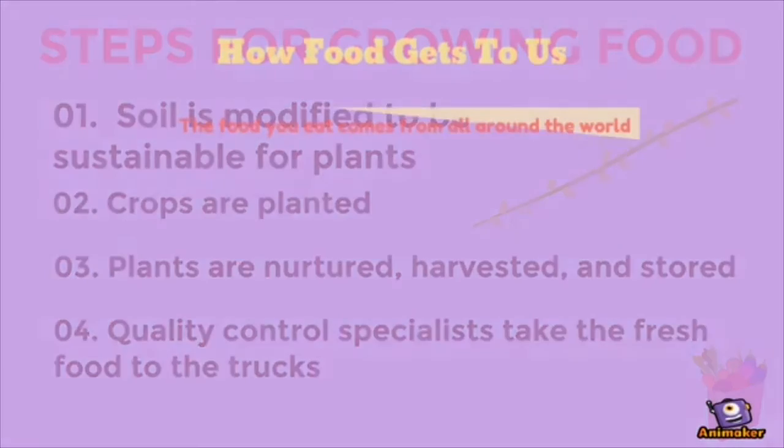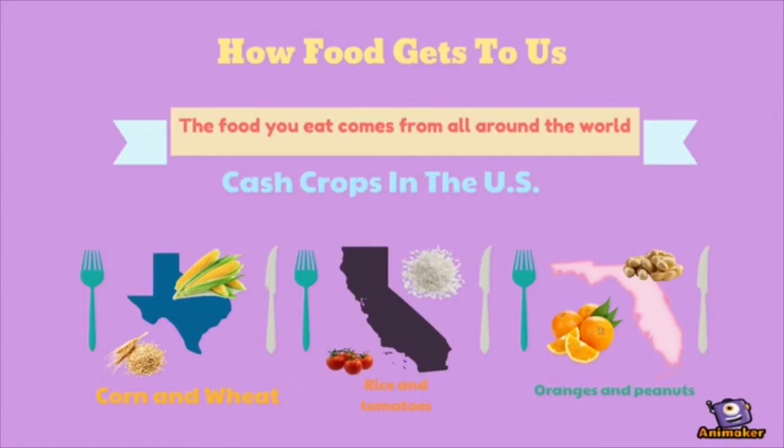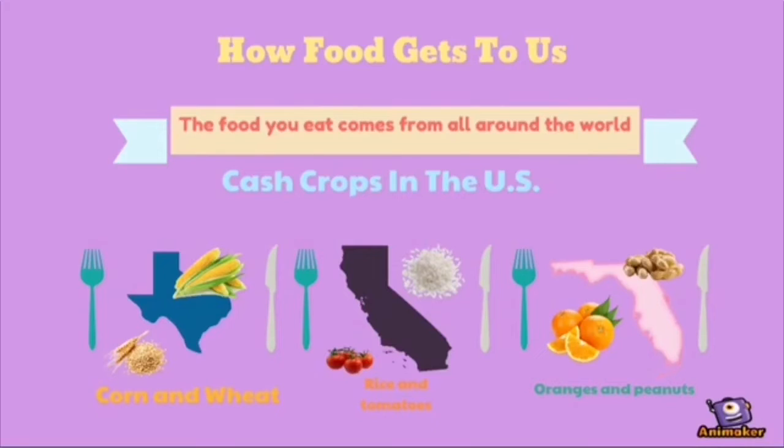The food you eat comes from all around the world. Due to the different weather conditions and soil composition, certain crops thrive in certain areas. Texas has the ideal growing conditions for corn and wheat. California specializes in rice and tomatoes. Some of the main crops grown in Florida are oranges and peanuts.